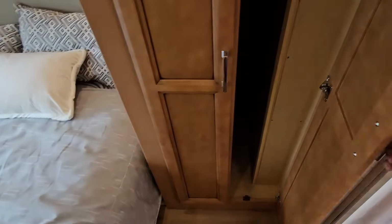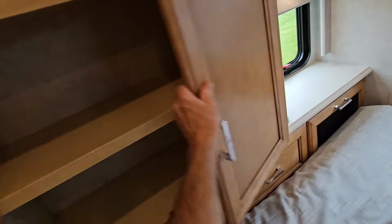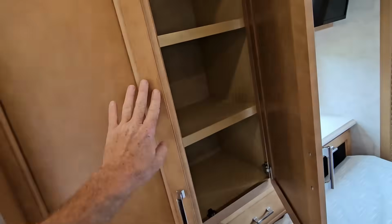In fact, you still have full closet access with the slide out room closed over here, and decent shelving access over here. So I do find it a little bit frustrating that manufacturers can't find a way to make this open air accessibility in all RVs, because I don't feel like I'm missing anything.